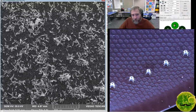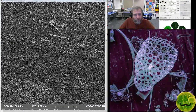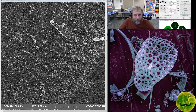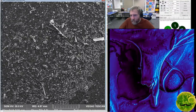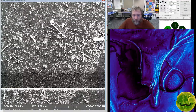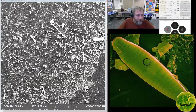Let's jump over to this one. What's in two? Okay. To turn the beam intensity up and fix the brightness and contrast settings. And then we'll take a look at this.